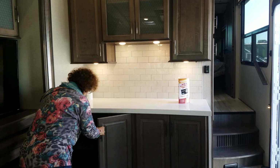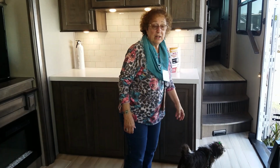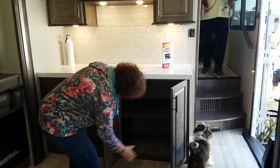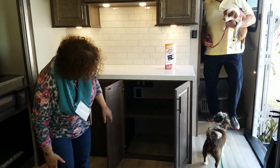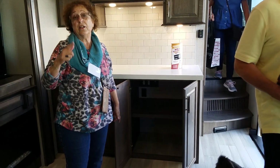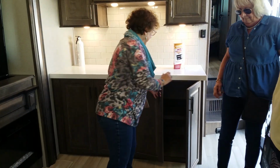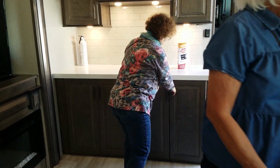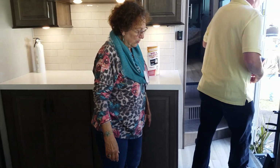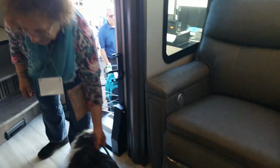More down here. Now as we get back over here, and in that compartment, I almost forgot. That's where your washer dryer can go. And you would need to have the one, what do they call it? The combo. The combo, thank you. So that's pretty handy. Now, as we go back to the back, oh, and by the way, this furniture is Thomas Payne.